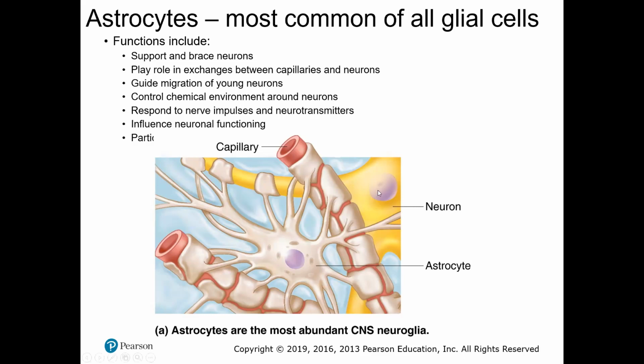You can see here the big yellow structure is the neuron. The red structures are the capillaries, and there's the astrocyte shaped like a star. There are more astrocytes than there are any other type of glial cell, and their role is to protect the neuron, hold it in place. They can allow the transmission of glucose and oxygen into the neuron. They do a lot of the heavy lifting so the neuron can survive.